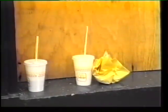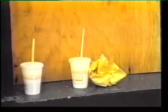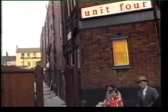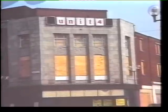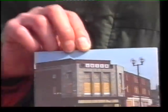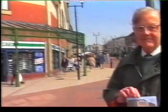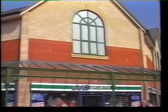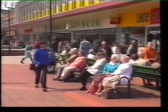Who remembers queuing outside the Odeon and the queues going from one end to the other, round the top and round the bottom and meeting at the back? What about the commissionaires? Didn't they show some air of authority? Up to date now with JJB Sports on the same site as the cinema. Who remembers all those people going in through that space?